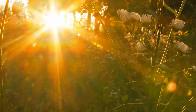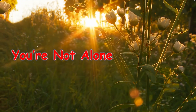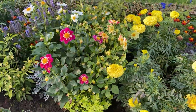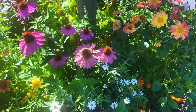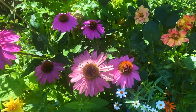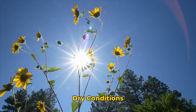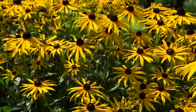If your garden struggles to bloom during the scorching summer months, you're not alone. The good news is there are stunning flowers that don't just survive the heat, they thrive in it. Today, I'm sharing the best summer flowers that will keep your garden bursting with color all season long. Whether you're dealing with relentless sun, dry conditions, or occasional neglect, these flowers have your back.